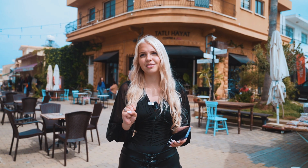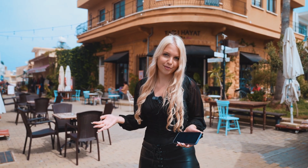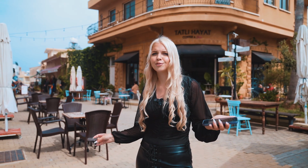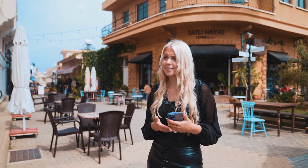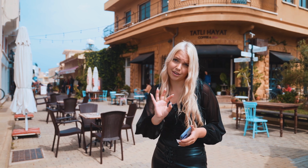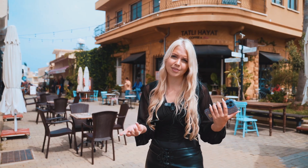The other reason is beautiful nature. Famagusta is also very beautiful, just watch these views, but there are not so many palms and trees, and you understand. So in this case for me Iskele is better because it is rather green, the complexes here are rather green, and there are beautiful beaches. So in this case Iskele is better for me.